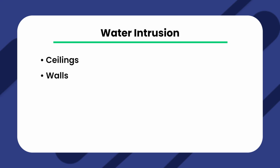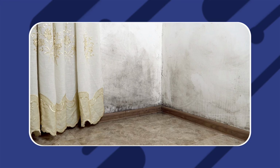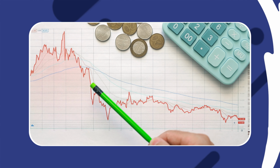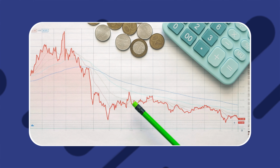If you leave roof issues unaddressed, your rental property may experience water intrusion, causing damage to ceilings, walls, and structural components. Over time, this can weaken the property's integrity and result in costly repairs. Excess moisture from roof leaks creates an ideal environment for mold and mildew to thrive. Mold infestations not only damage the property, but can also pose health risks to tenants. All of this leads to decreased property value in the end, and quickly. Prospective tenants may be deterred by visible signs of roof leaks during property showings.